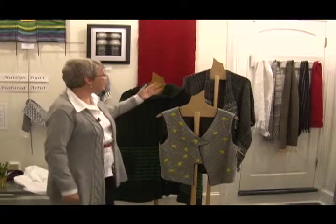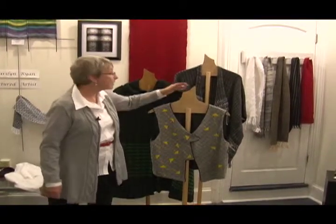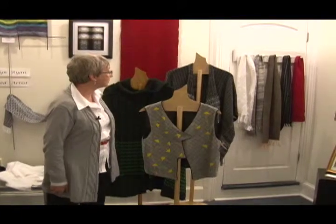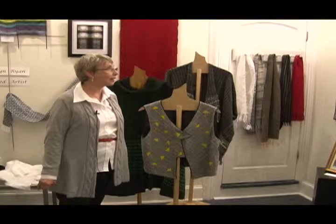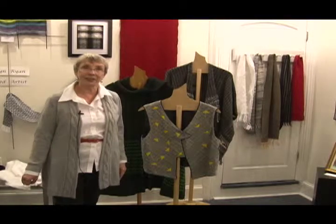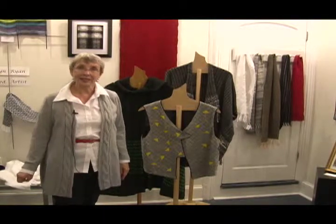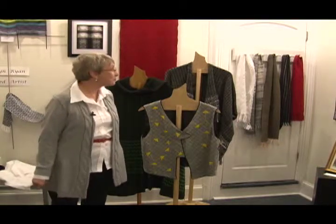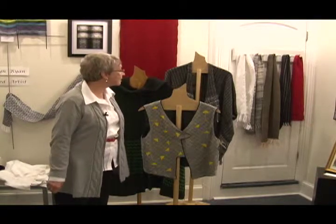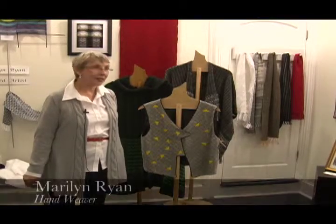Over here, I have a collection of scarves, mostly in black and white. And as you can see, they're all different. I do weave lightweight scarves for summer, and I have in the other parts of the gallery a lot of scarves in autumn colors, oranges and browns and yellows. But for winter, I thought black and white would be most interesting. And they did give me an opportunity to fool around with other weave structures.